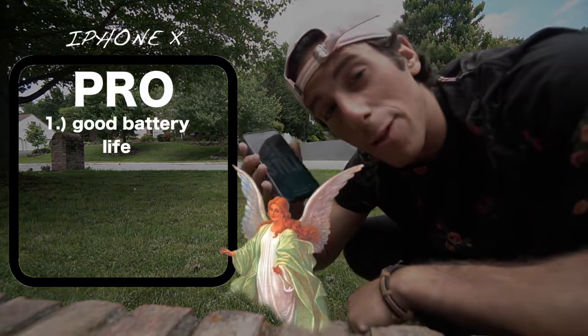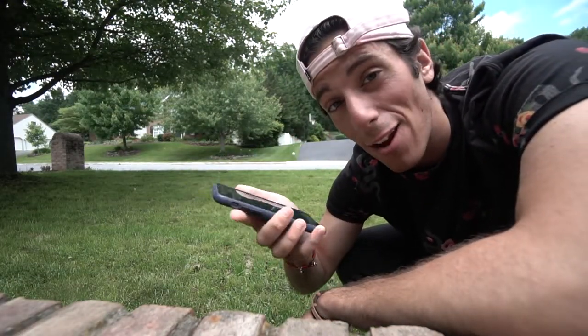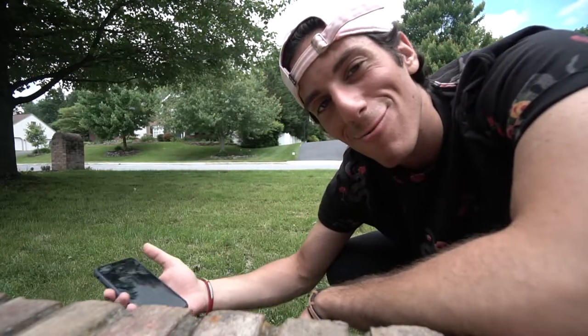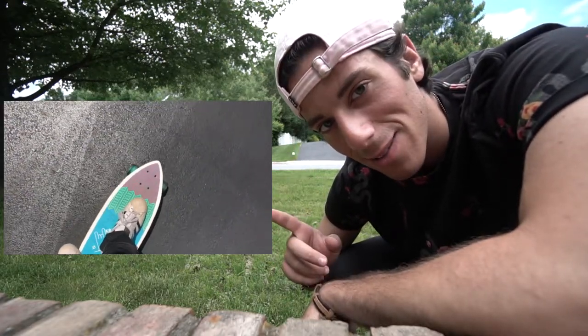The camera itself is much more capable. Frames per second, you can do some crazy slow motion stuff. Pro for the iPhone 10, the battery life is pretty solid. Unless you're using it to play AR games throughout the day, it lasts the entire day. I've never had it die on me. Con, the stabilization is not that great. It's really obvious, as you can see here, when it's trying to stabilize the video. In terms of convenience, obviously the iPhone 10 is better.